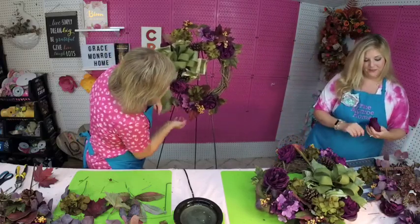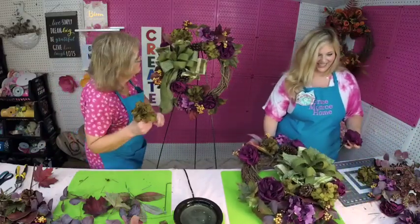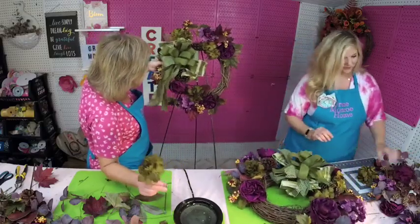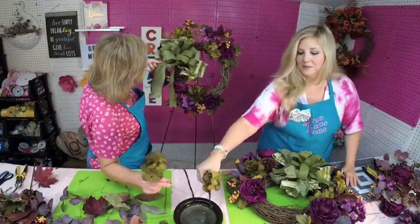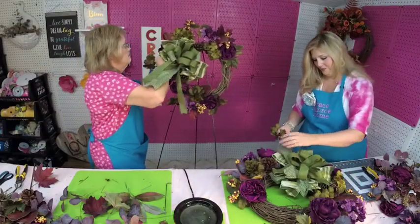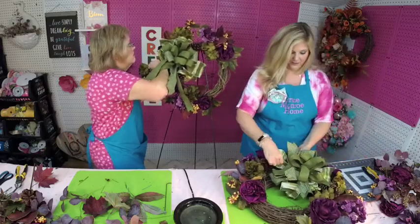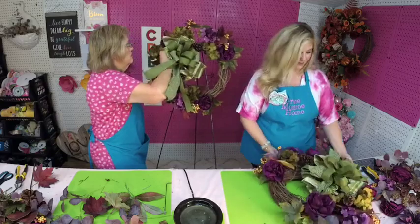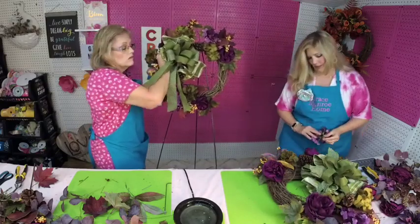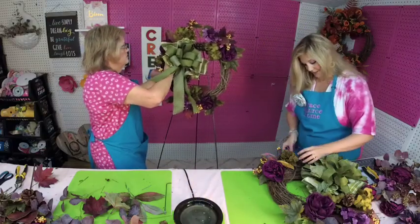I was just putting that one back in because it wanted to mess up for me. Okay, so I've got my last one. I'm going to just bring over here and put it back behind my bow. Okay, my hydrangea fell out. Uh-oh. Put it back in.